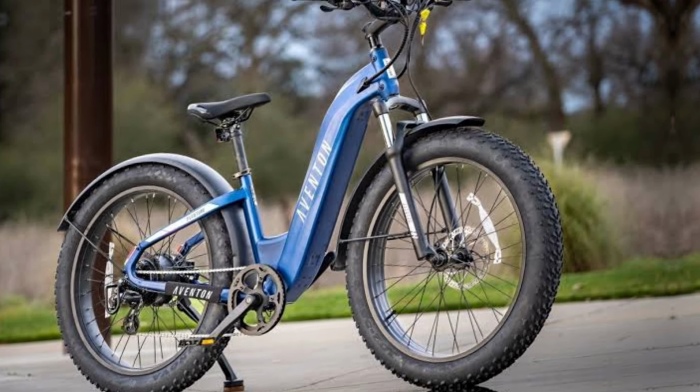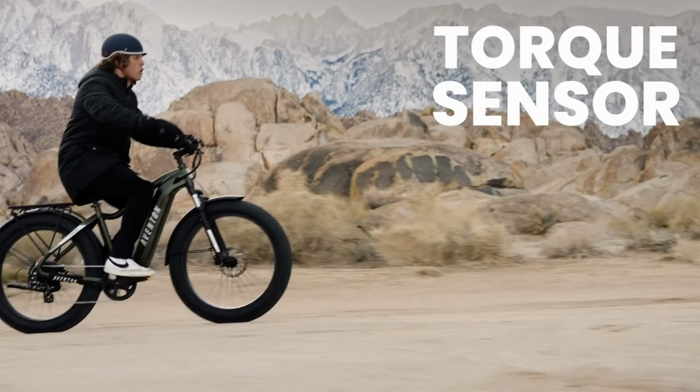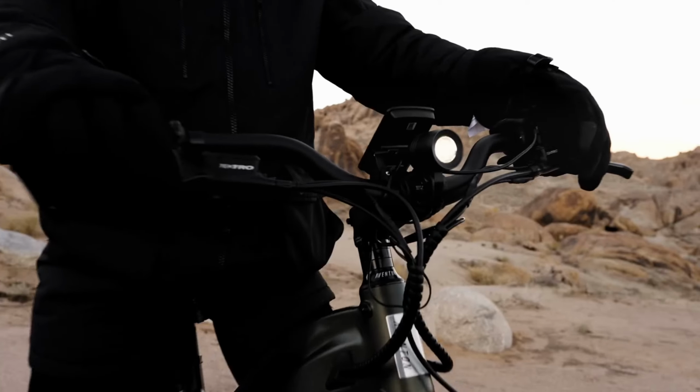The Aventure 2's design is both sleek and durable. Its large tires make navigating rough roads a breeze. Plus, with integrated lighting systems and robust suspension, you're guaranteed a safe and comfortable ride.